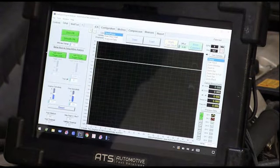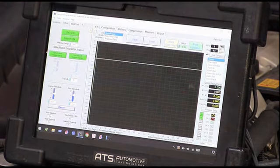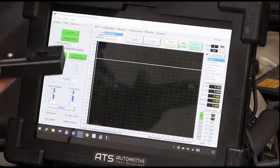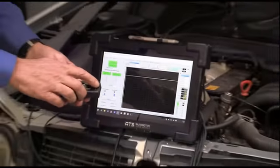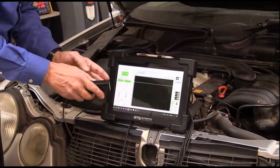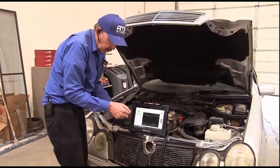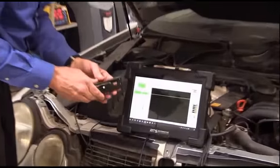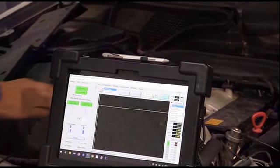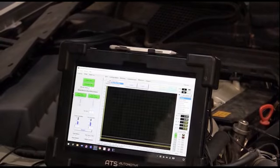The first thing I need to do is prove this clamp, which direction this clamp goes. These pickups that go around a wire will have rivets on them, and the rivets are supposed to face the plug. But when you have a waste fire system, you could have the polarity go either way. So I don't know which way the polarity goes. So I want to show you how you attach these to figure out your polarity. So let me start this up.